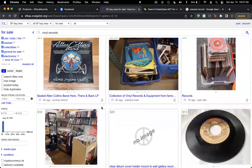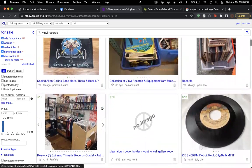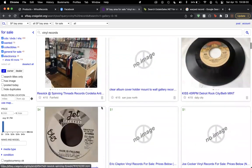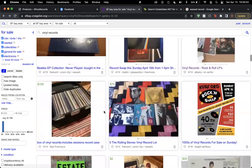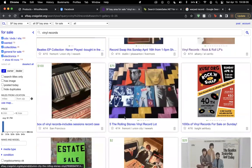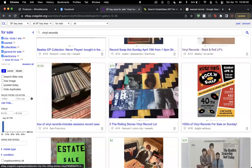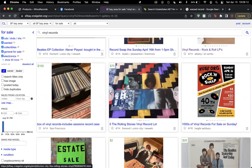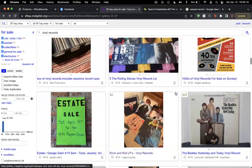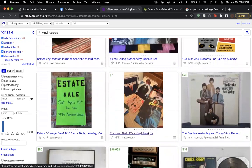Let's keep going. All right, no images. That's great. This five Rolling Stones is not the worst. $15 each is still a bit pricey, so I'd probably pass on that. Okay, this is the one I clicked on earlier.